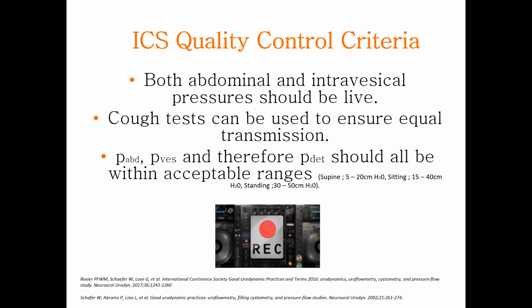In order to check that your lines are working, so in ensuring that the quality of the trace is good in that both are recording appropriately, you can do cough checks. A good cough test will show both the vesical and the abdominal pressure at the same level, giving you a biphasic wave on your detrusor line. Some patients can't cough. In COVID times, we are trying to encourage people not to cough if possible. So blowing out, blowing into the back of your hand, any form of maneuver that will increase the abdominal pressure and therefore be picked up on both the abdominal and intravesical line is sufficient.